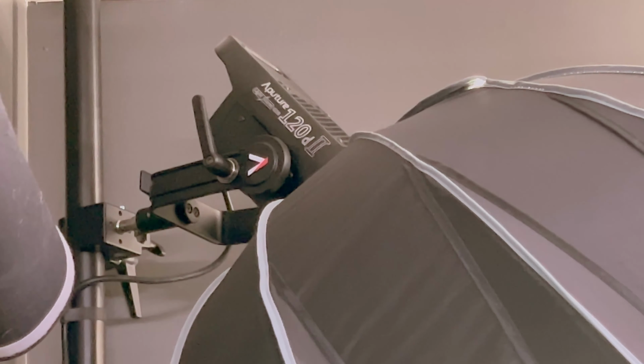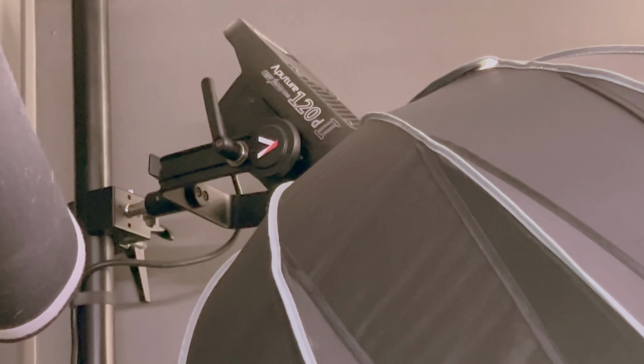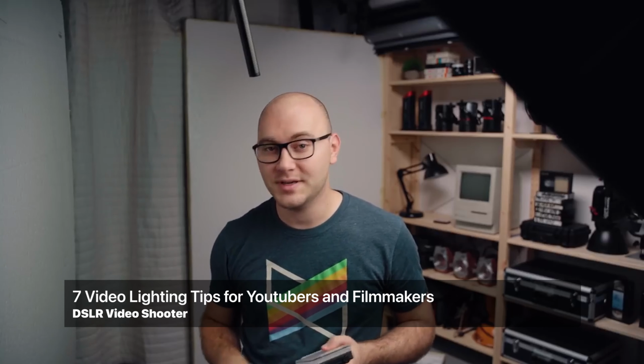I'm being lit by an Aputure 120D Mark II using an Aputure Light Dome 2, which is mounted to a Manfrotto Autopole, which are great except for the marks it leaves on your ceiling. Once I finally understood how to properly use this thing, shout out once again to Caleb Pike's multitude of content on the subject, I can never go back to smaller lights.